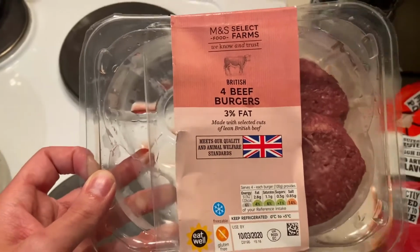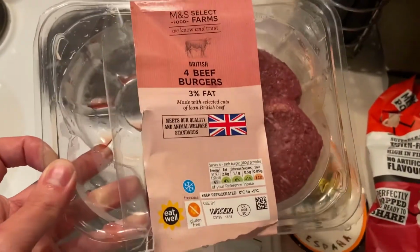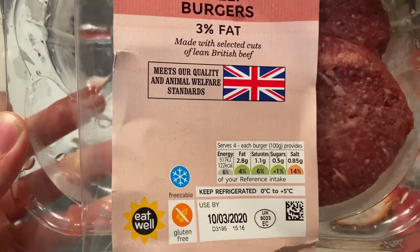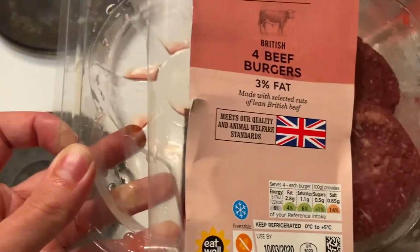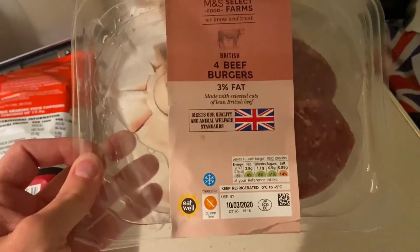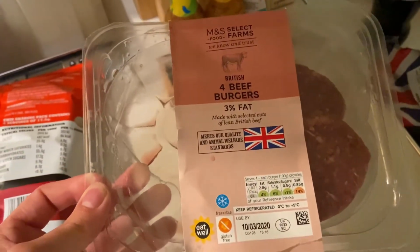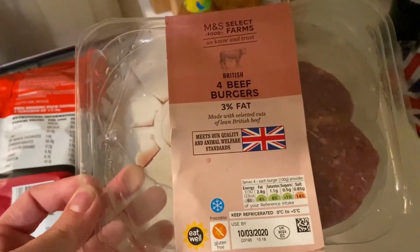The burgers I'm using tonight are 3% fat. As you can see along here, there's actually 2.8 grams of fat in them, and as well as that for protein, for one burger, there's 18.8 grams of protein as well. So I'm going to have two burgers, as you would have just seen then.